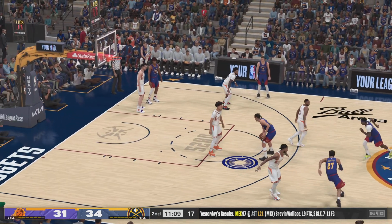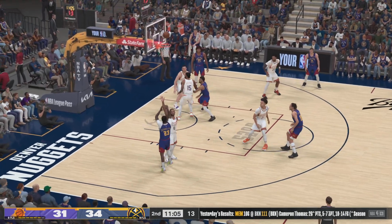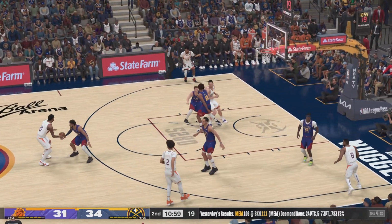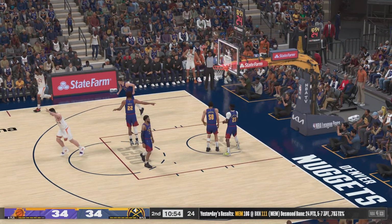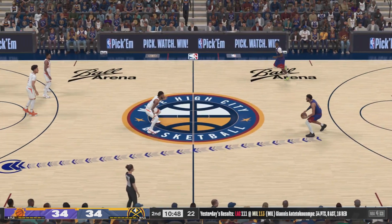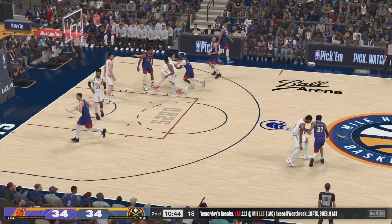Gordon up on top. Back to Caldwell Pope over Gordon. That shot by Caldwell Pope, no good. Credit the defensive effort there, not giving him room to operate. It's up, a three, another three for Phoenix. And obviously his momentum from the last game has carried over here tonight. He's just riding the wave of momentum right now, getting to his spots and keeping things simple on the offensive side.